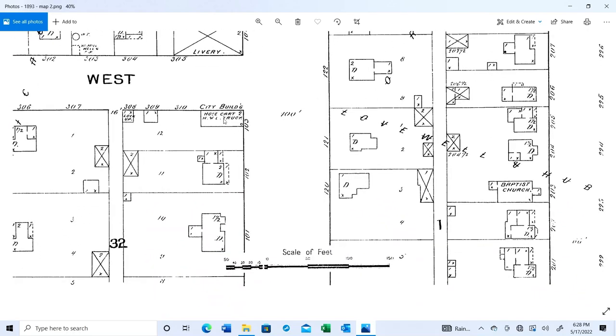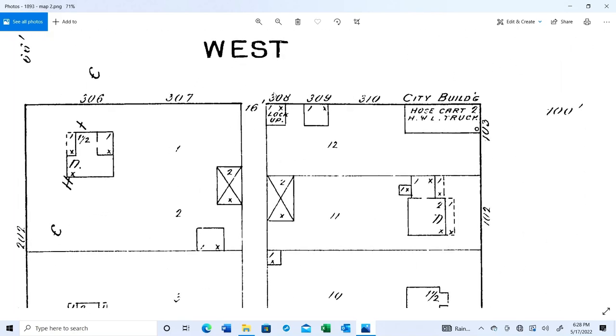All right, so here's your hose cart number 2. This is what kills me. I just love this. What do you suppose that is? That's right. That's the jail. Lockup.